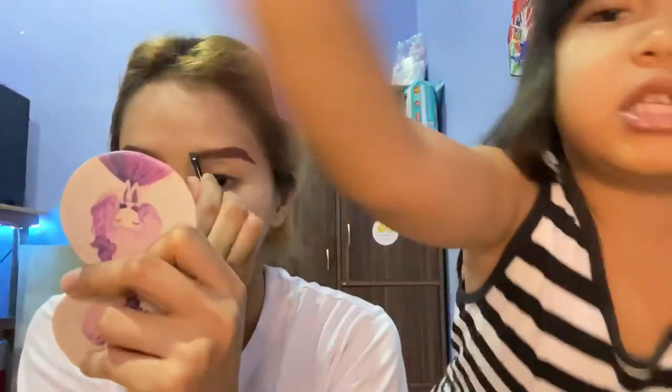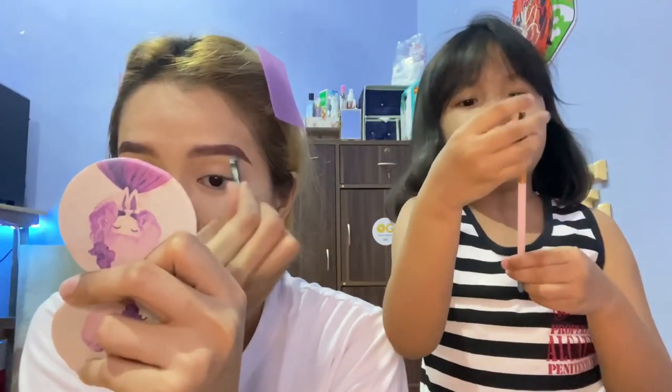Another one is for the eyes, also for the eyebrows. The spoolie, look how small. Under the brows, and I like the application of the gel because it's smooth. It's like a pomade. Let's check. Oh, and it comes with a cover.